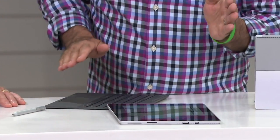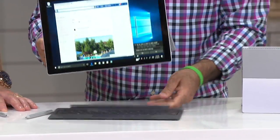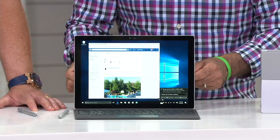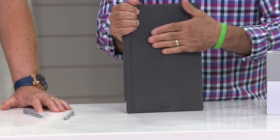And then this adjustable kickstand on the back: lay it flat and use it as a tablet, or take your thumbnail, go back there, open it up, snap it onto there. How organic is that, by the way? And how seamless is that? And protected too. How protected is that?